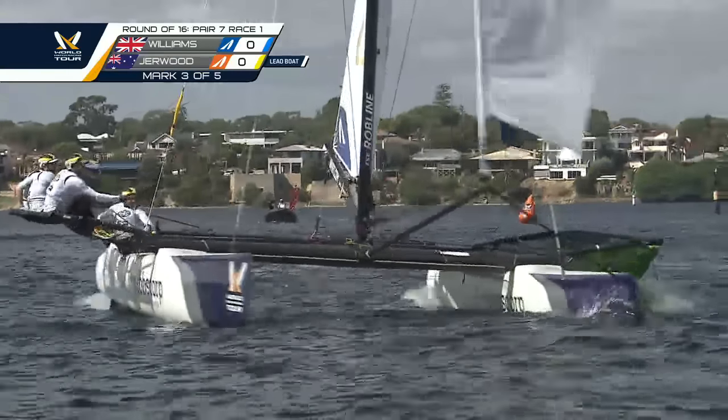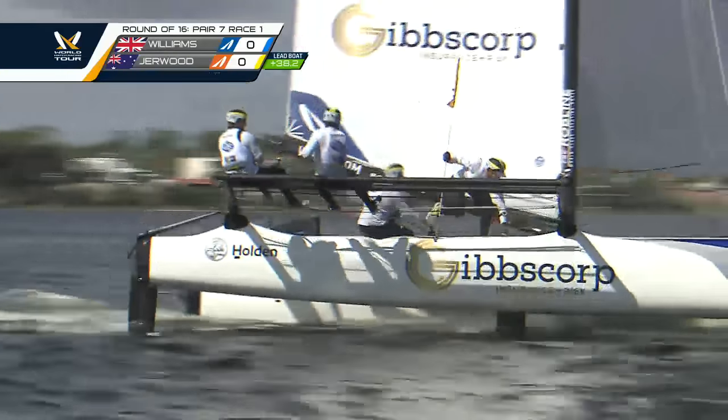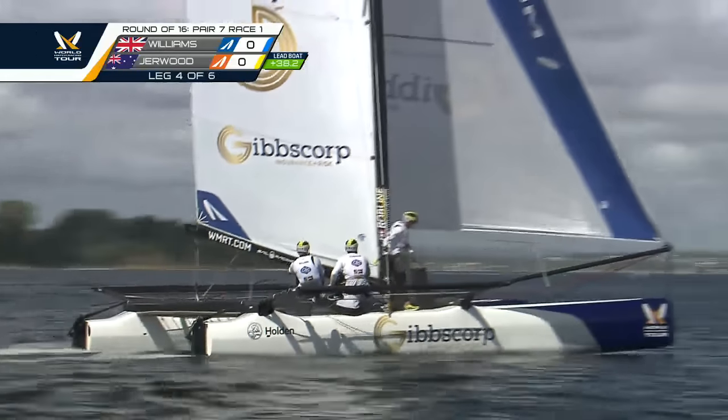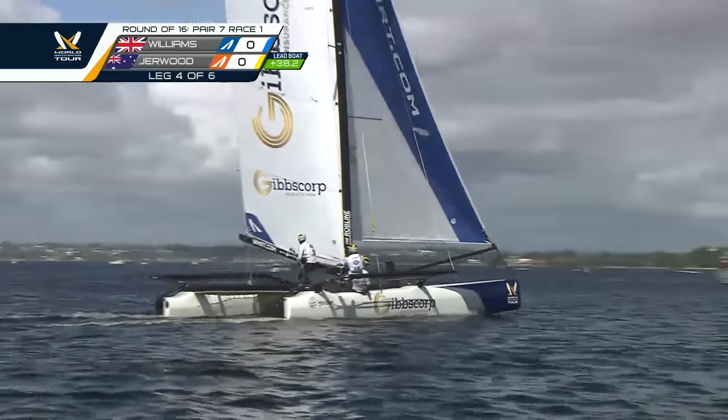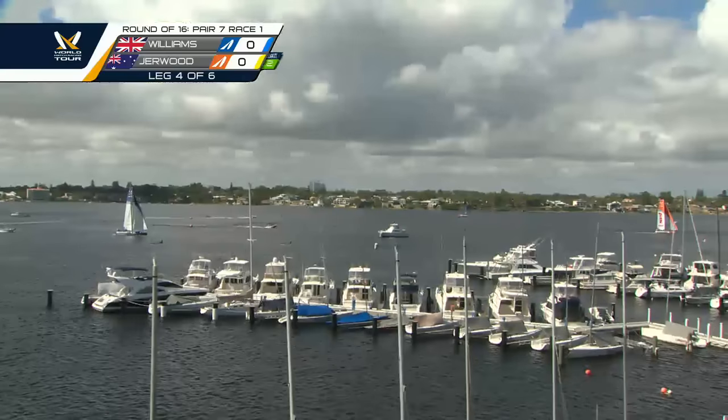There is the delta with Ian Williams now rounding about 25 seconds behind for the final run. Make that 38 seconds to the lead boat. Jerwood in charge, Williams giving chase.